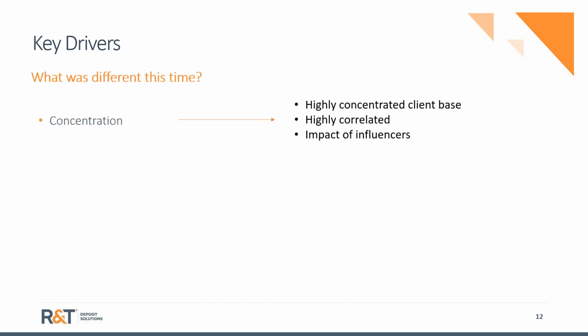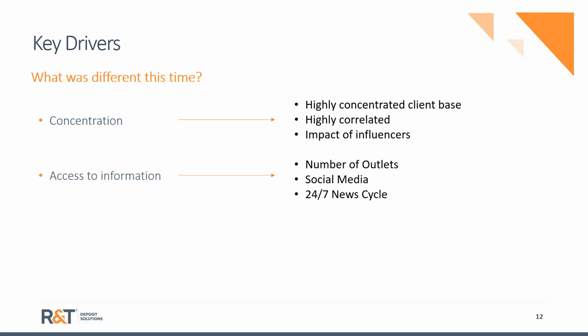And as we think about that, it's important to think about what happened now. And I think what was unique was when we look at concentration risk: for the banks that experienced failures or were under stress, one of the common themes was that there was a very high concentration of large customers within the same industry, and they were highly correlated in their moves and impacted by a group of small influencers. So that was a unique dynamic from what we lived through.